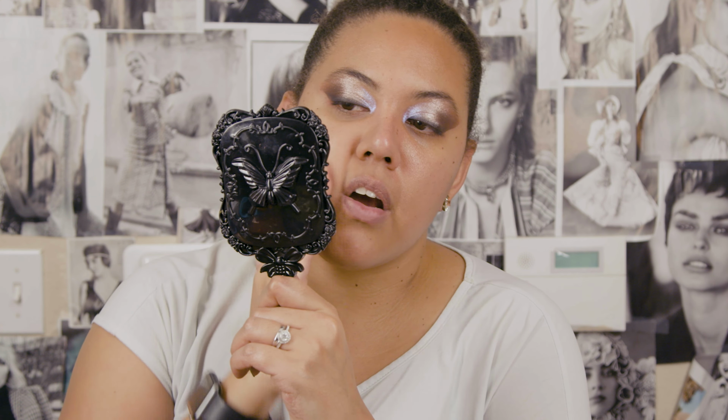I'm gonna apply a little bit in the center of the forehead, just a tiny bit. Nice. Beautiful. For foundation, I'm gonna be using the new foundation from Lisa Eldridge. This is the Seamless Skin Foundation. And look at this bottle. It's so beautiful and original.